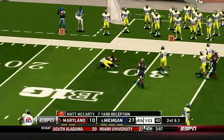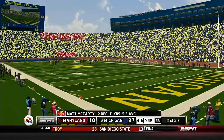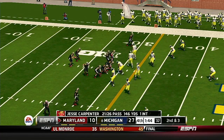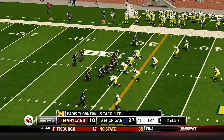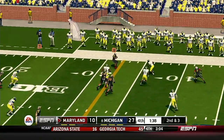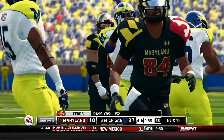Caught out of the open. He's taken down at the 29-yard line. Thurman makes the tackle at the 29-yard line. That'll bring up second and three. Hey, check 24. Watch 24. Just under two to go in the game. Caught with room to work. Tackle made around the 35-yard line.